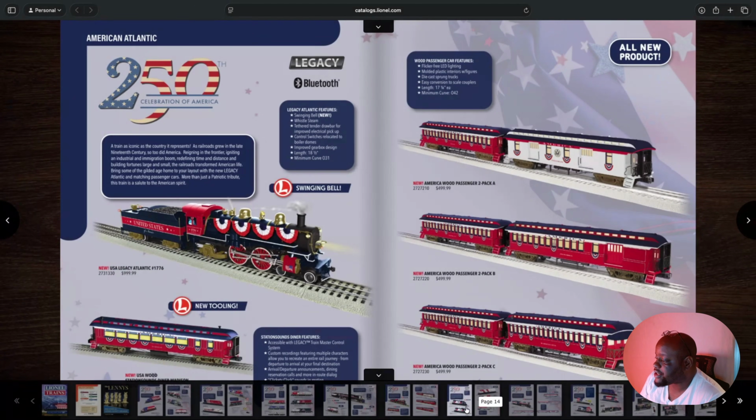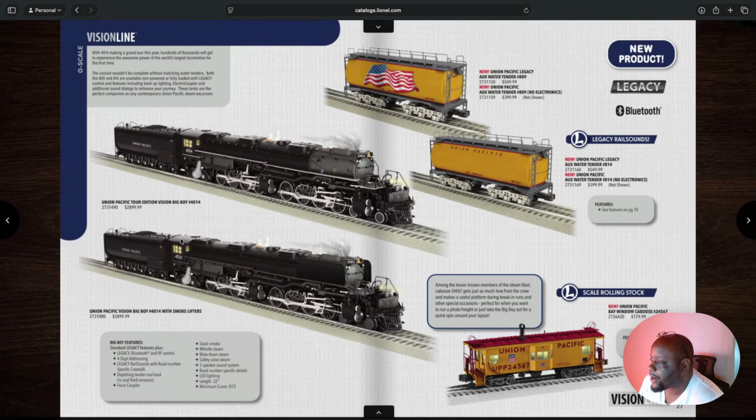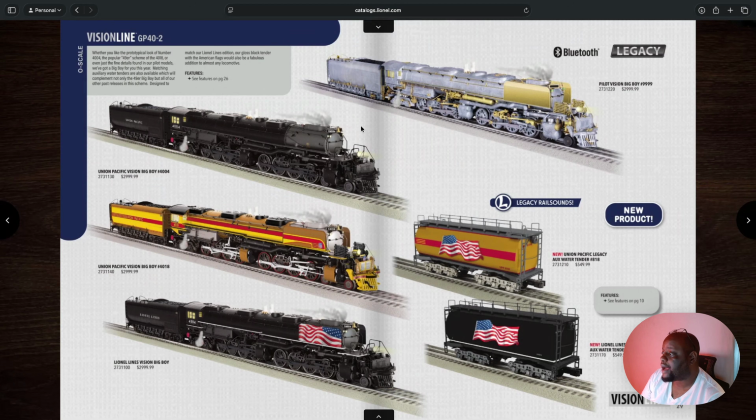Let's get back to the cheat sheet down here so I can get back to where I was before. Just bear with me. There we go. And so you can also see that you can get the regular UP colors with the American flag. I think that would be really dope, especially if it's your first Big Boy and you want that auxiliary to make it more of the 250 run, right? We got more, call it the hot dog paint scheme. That's pretty dope with the big Vision Line American flag.